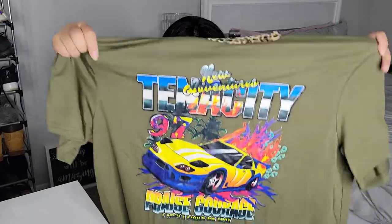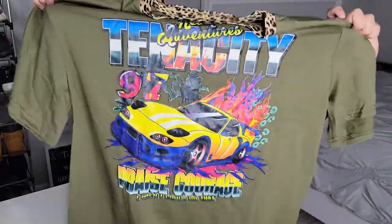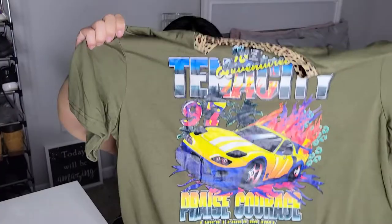So next item is a t-shirt and biker set. This is in a 0XL and it has a leopard print or cheetah print, whatever you want to call this. All right, let's start with the top. Feels like very good quality on this t-shirt. Ooh, look at this. This definitely looks true to size. It has this cute little detail on the collar.